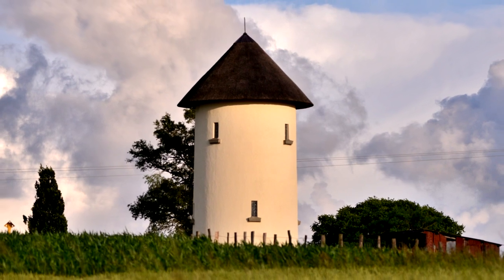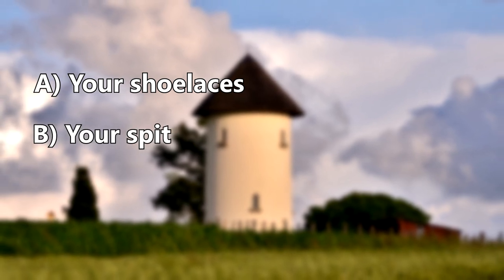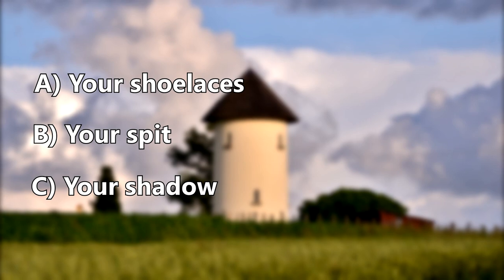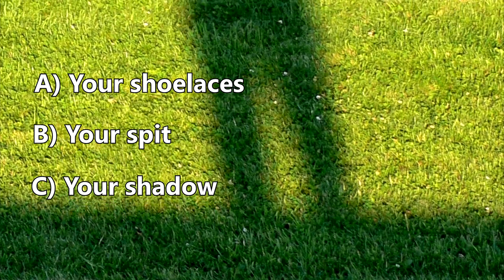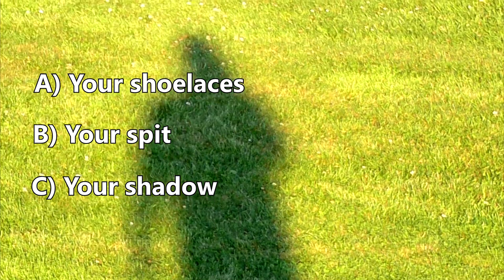What do you use to solve it? A. Your shoelaces. B. Your spit. Or C. Your shadow. In a sunny open field at 3 p.m., both the building's shadow and your own will be easy to see.